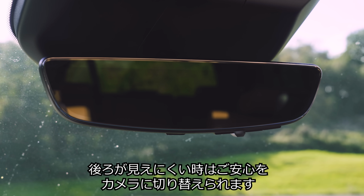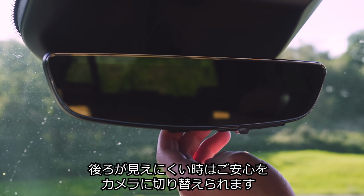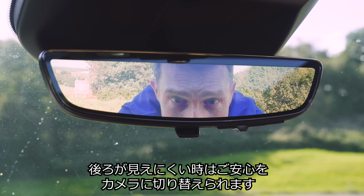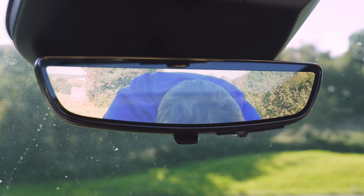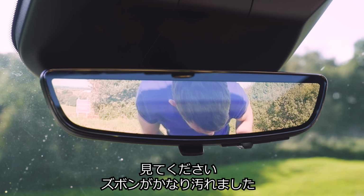Cool. If you're struggling to see things out of the rear view mirror, don't worry, you can just flick a switch on it and then you get a live camera feed from the back. So you can see things that are lower down like this. Wait a minute, speaking of seeing things that are lower down, look at this.